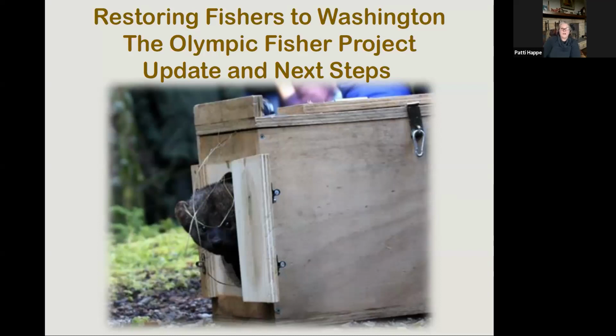But I'm going to be talking about the project to restore fishers to Olympic National Park. And then there also are ongoing programs at Mount Rainier and North Cascades, but this is a project that happened first. Okay, next slide, please.